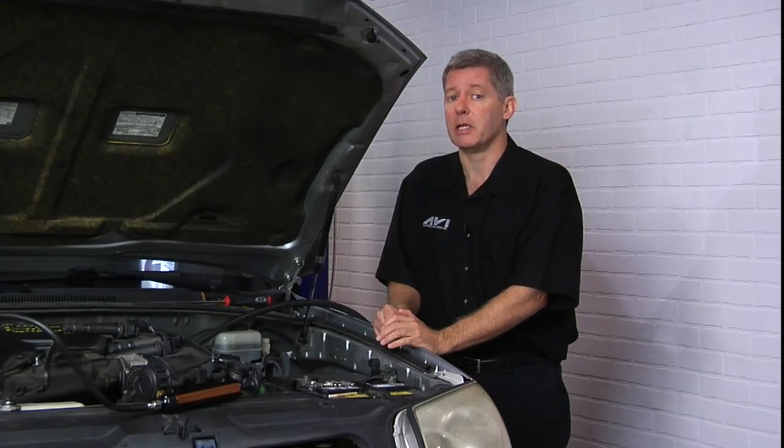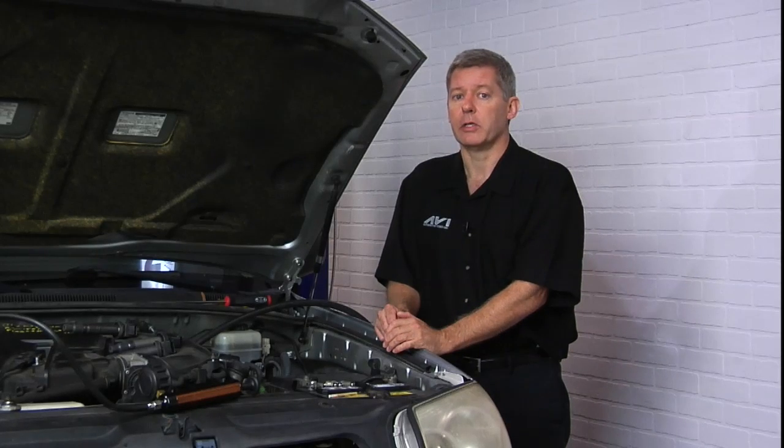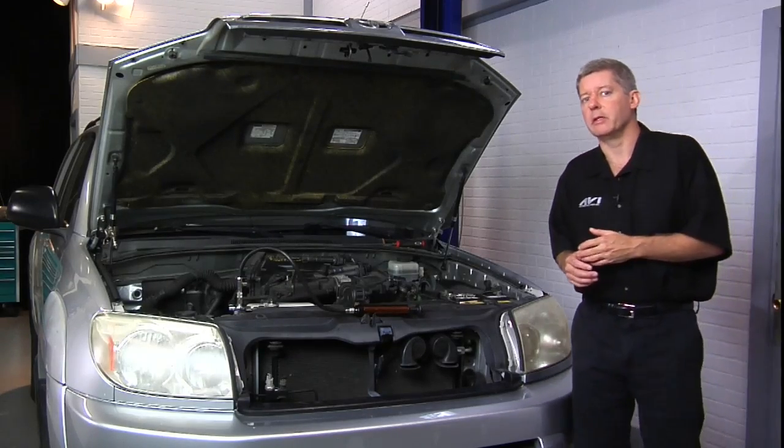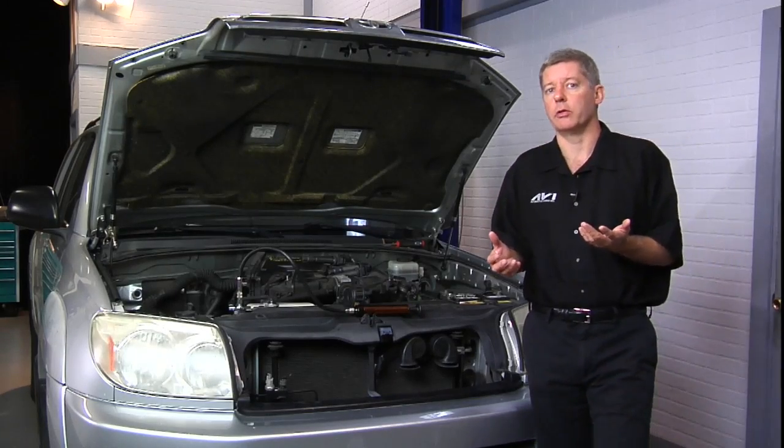The thing is, the next day the customer experienced the same vibration or misfire. That means the problem is still present. The problem was not in the ignition coil. As we know, cylinder number 6, or the coil in that cylinder, was not the problem.